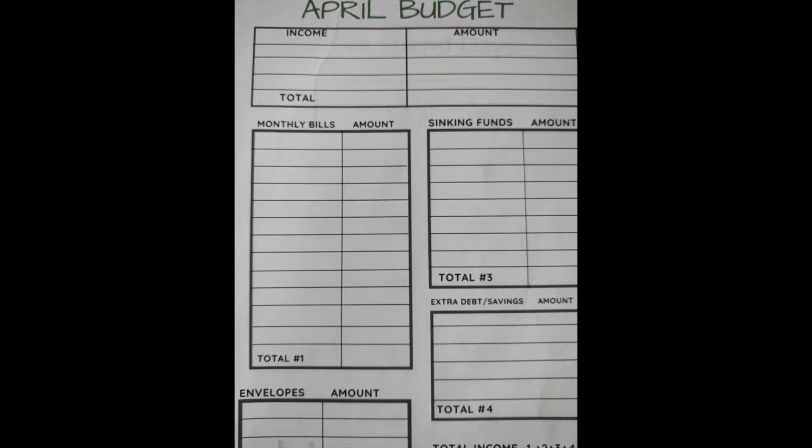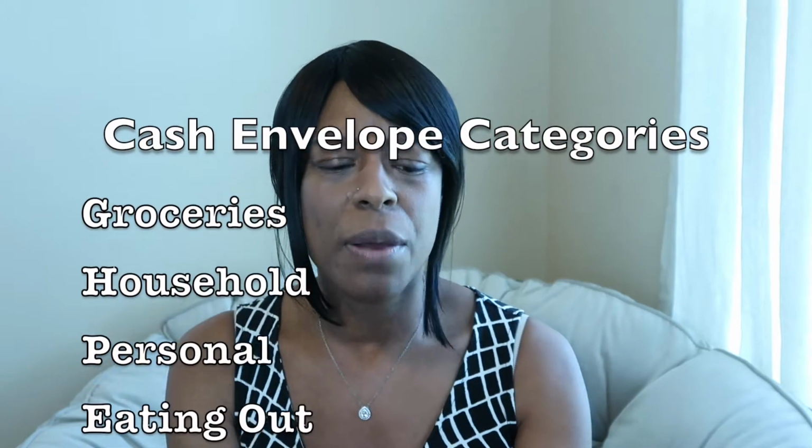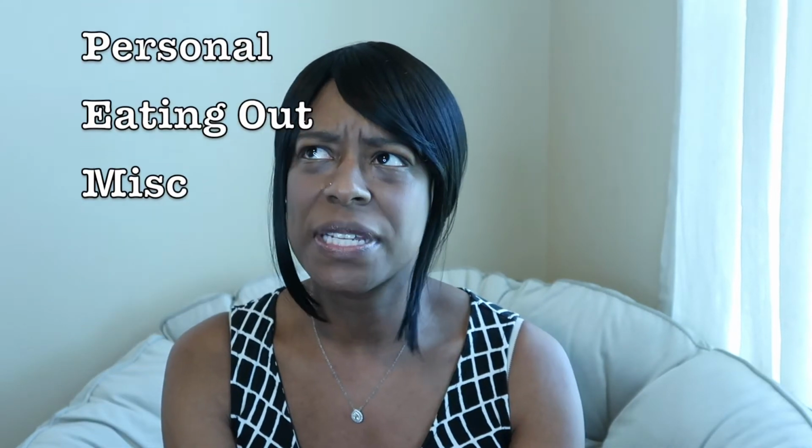So in that second part of my budget, that is for my cash envelopes, for me to write down how much I'm going to use in my cash envelopes. And I usually take out per paycheck $500 for my cash envelopes. Now, my categories are pretty basic. I think it's like 5. It's just groceries, household, personal, miscellaneous, and something else. But I divide that 500 between those categories, and that usually stays the same.